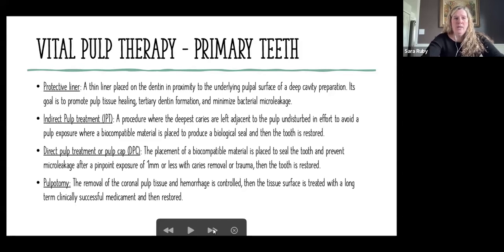So anytime I do a filling and I haven't quite gotten to the pulp, but I've removed all the decay and I know I'm close to the nerve, I will put a liner down to protect the tooth from the etch and bond before you restore the tooth.